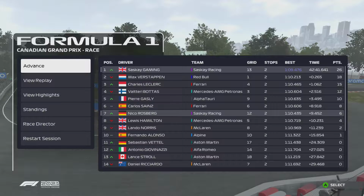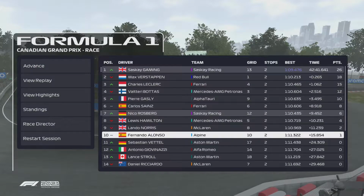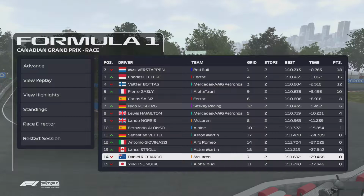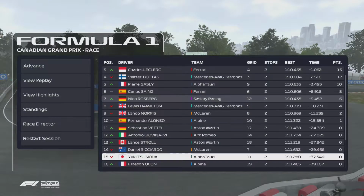It's going to be 32 points on the day for the Sasuke Racing team, so that's going to be absolutely massive in the standings. We're doing so much better this season than I did anticipate. Look at our fastest lap there. It's just so fast, even compared to Max's. At 109.4 we set. That's just absolutely ridiculous.